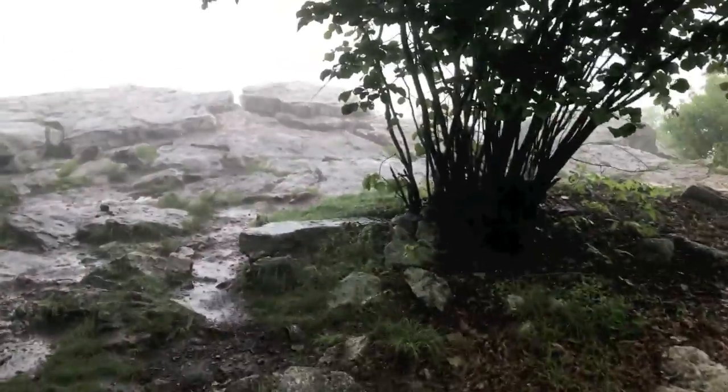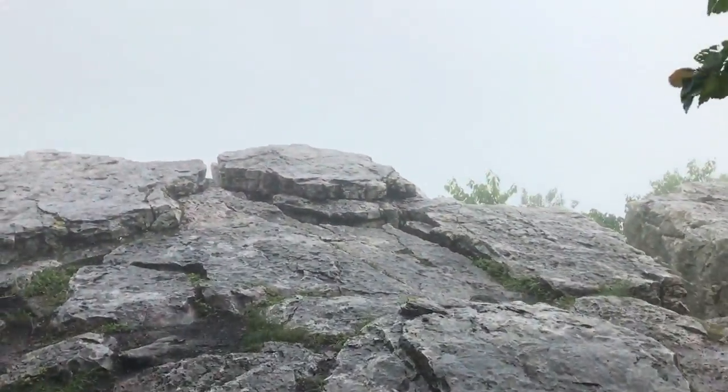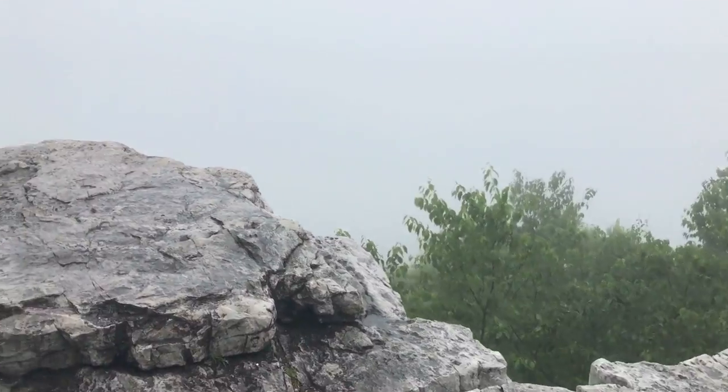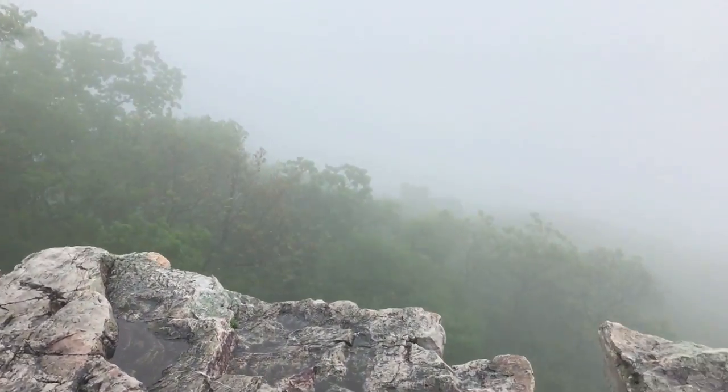Okay, everybody, we're at mile 1,225. Pulpit Rock, about 1,500 feet elevation. Normally there'd be a pretty decent view right here, from what I've heard. But today, you're not going to be able to see anything.